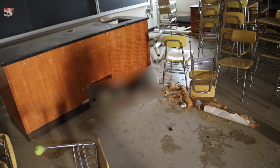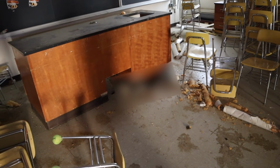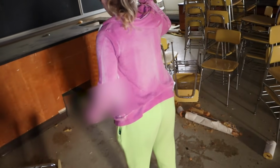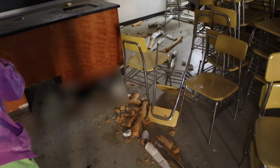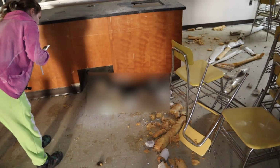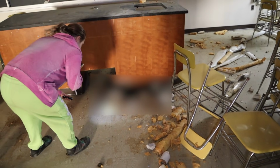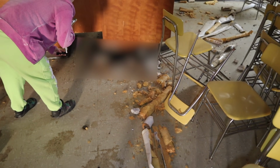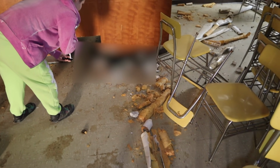Is that a stuffed animal? That looks like a stuffed animal. Sorry. I hope that's a stuffed animal. It's a fucking dead dog, I swear. Is that an actual dog? Oh, bruh. It's a dead dog. Yes, bruh. Its eyeballs are gone, bruh. It stinks. That's why I said it stinks in here.